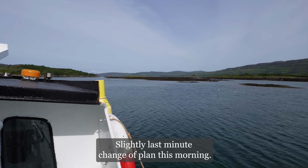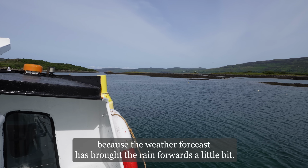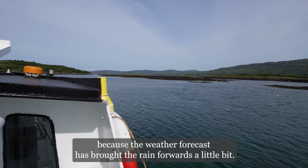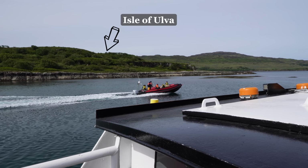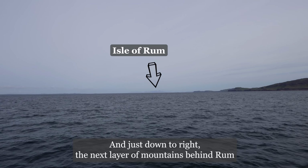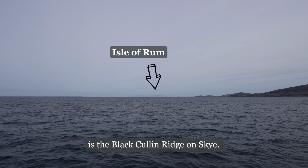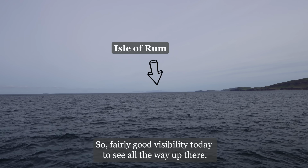Slightly last-minute change of plan this morning. I'm actually going to go to Lunga first today because the weather forecast has brought the rain forwards a little bit. And just down to the right, the next layer of mountains behind Rum is the Black Coolin Ridge on Skye, so fairly good visibility today to see all the way up there.